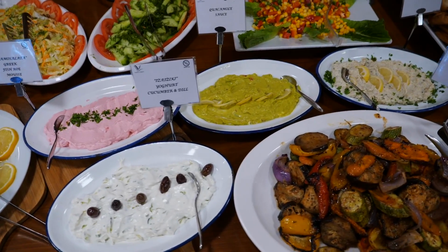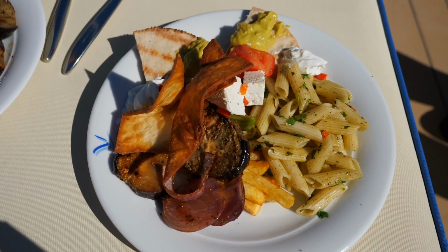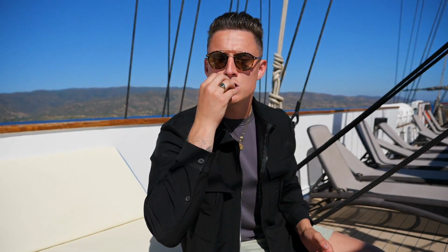We've got souvlaki, we've got tzatziki, we've got nachos, we've got guacamole, we've got pasta, we've got... What else have we got? Everything. There is a lot going on. We also have, I think this is like a Greek spicy sausage. It's so good.